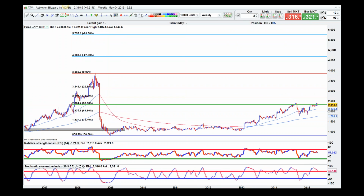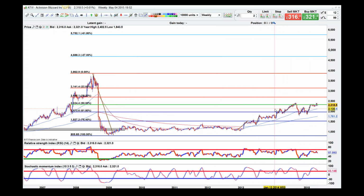So although it had all this selling over here, it has had 1, 2, 3, 4 legs up, and now on a recovery after this selling, we've had 1, 2 legs up. If I were to buy this, I'd wait until that pullback.